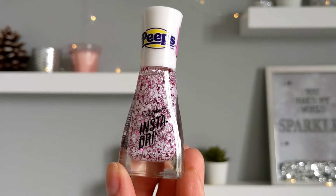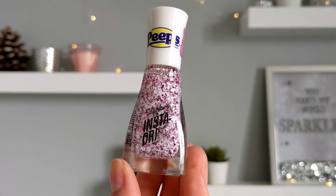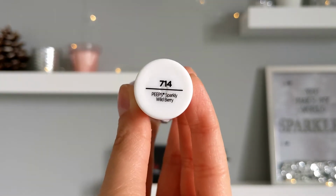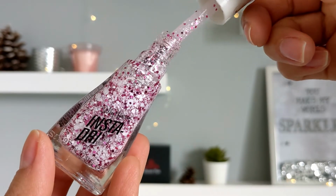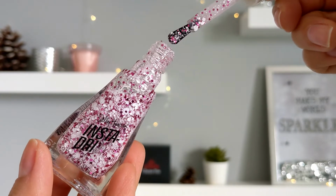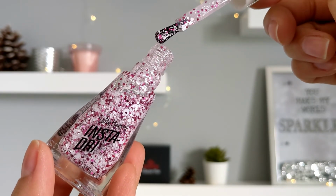The next shade is an amazing colorful glitter. Love this shade. I like that these are different size glitters, it looks very interesting on the nails. I like to use this nail polish together with other bright colors.